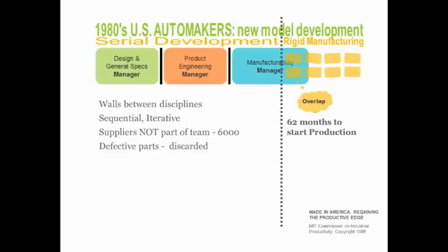And as you can see with the little blue rectangle there, there was an overlap. And they actually started production before they had the bugs worked out. And General Motors, Ford, and Chrysler cars of that time were famous and very well known for having problems. That's where the lemon laws came about. But in essence, standing back, there were walls between the disciplines. It was a sequential, iterative process.